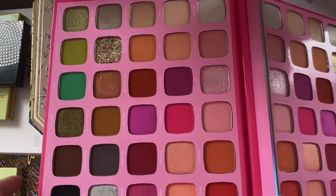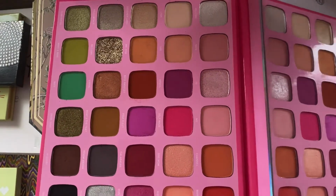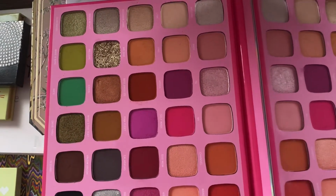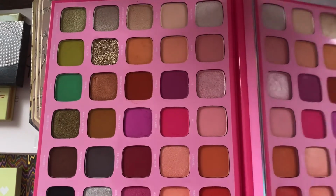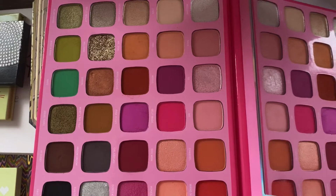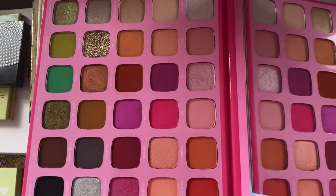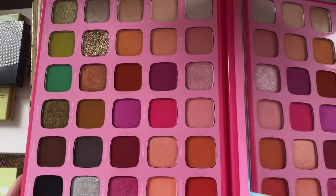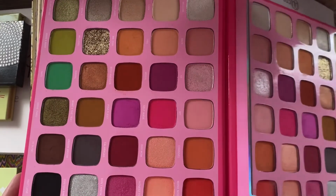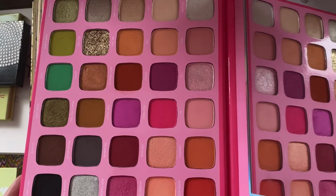I did a video in which my sister and I play with it because sometimes I do like to bring my sister in. My sister and I both have very different preferences in our makeup, and so I think it's fun to see two different eye looks using the same palette. So my sister and I did a video on this palette, and I wasn't really a fan of it. I don't think that it performed that well.